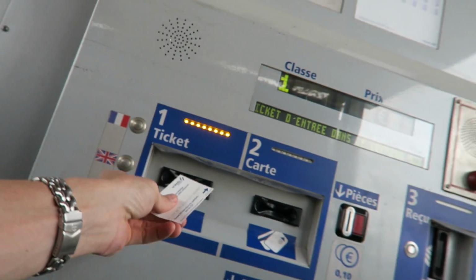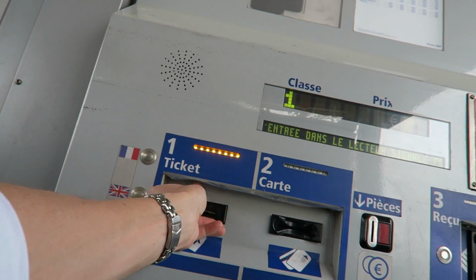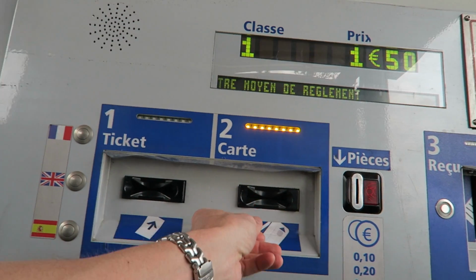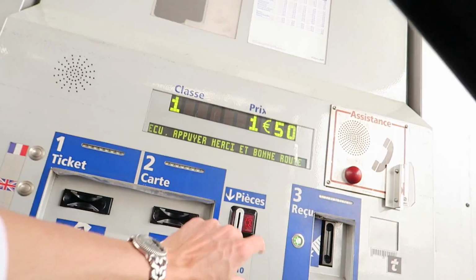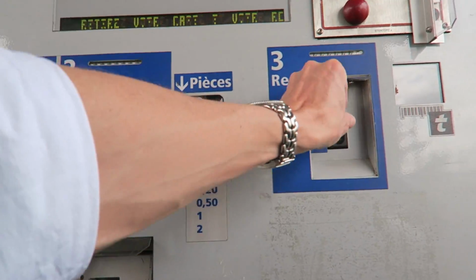There's all of these things everywhere. Every time you use a road you have to pay for it. Put in the card. Card comes back out. Put the card back in the wallet. Car's beeping. Push the receipt. Grab the receipt. Drive off.